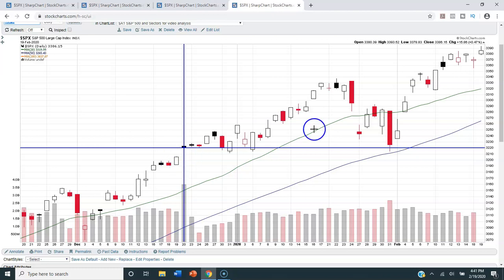When the news on the coronavirus came out, we corrected down to, and intraday, you can see the tail on this candle, intraday went beneath 3220, but every single close that we have had in the S&P 500 since December 20th has been above 3220. So this is why I say this is a super critical area. And again, right now that's sitting at about 5.16% beneath where we closed for the day.